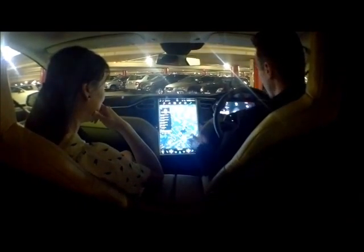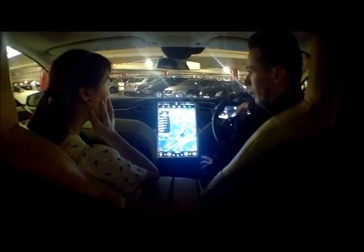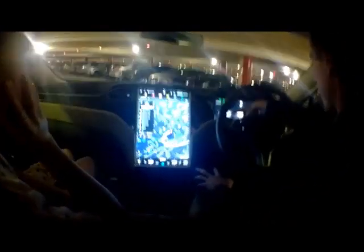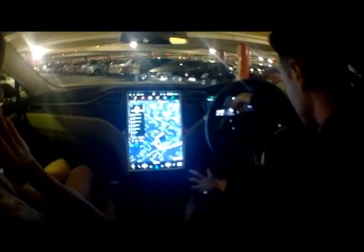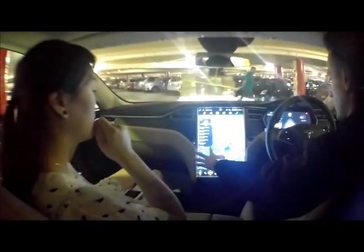Navigate to where you need to go, and it'll actually give you turn-by-turn directions on the left-hand side of your dashboard there. At the moment, we're underground under a car park, that's why there's this big black thing here. But rather than having to look down at the touchscreen while you're driving, it's in your line of sight. So it makes it very, very easy for you to use.